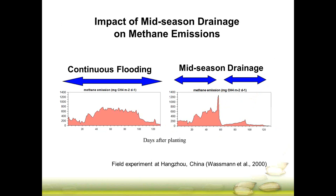The mid-season drainage entails, as the name already says, a certain period in the middle of the season where there is no standing water, and you can see the methane emissions here, that there are really quite some differences. Initially we get a peak after the drainage, which can be explained by the methane that is entrapped in the soil, and then the emissions are much lower throughout the remaining season.